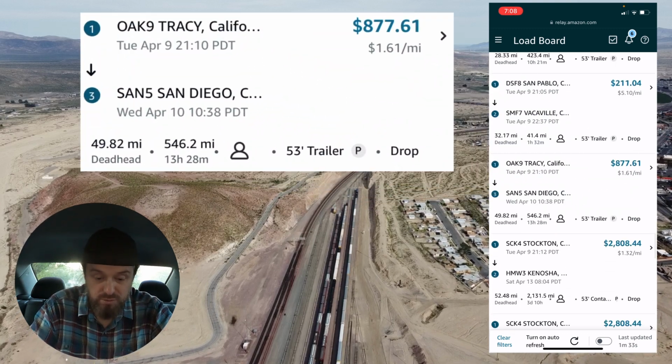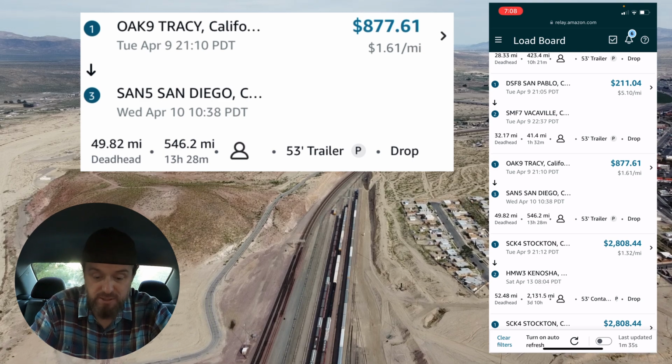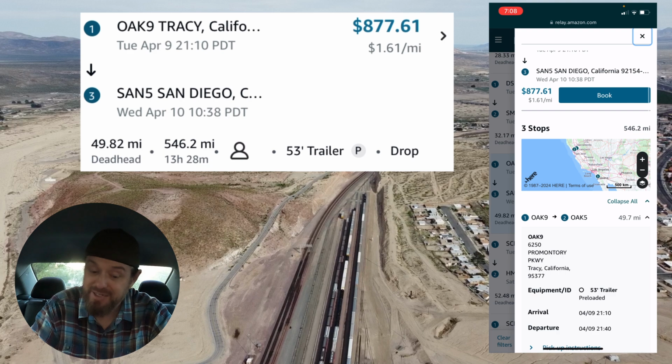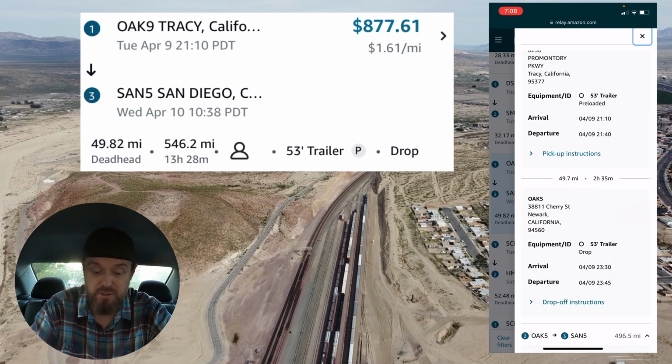Here's one, Tracy, California, ending up at San 5. So this starts in Tracy. Keep in mind, it's only $1.61 a mile.